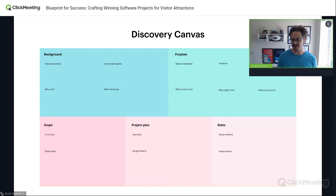And then finally, we look at things like the project itself. So what are some key dates? Are there key dates that everyone needs to be aware of? Do we need to hit this internally for a budgetary reason? Do we need to hit it externally to make sure that we can launch this at the right point, or get in front of another thing that's going on in the wider scheme of things? And finally, roles helps us just to capture and be sure that everyone is included in the future stages that isn't necessarily in that initial meeting.